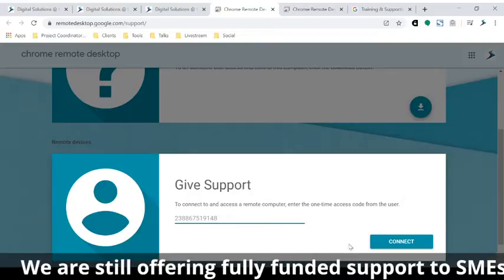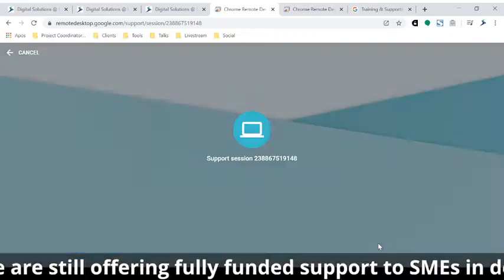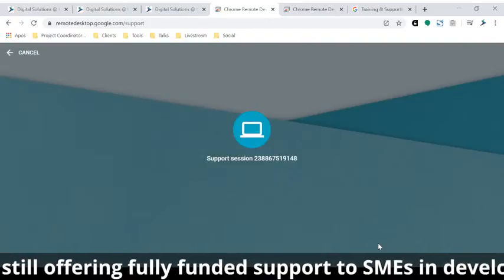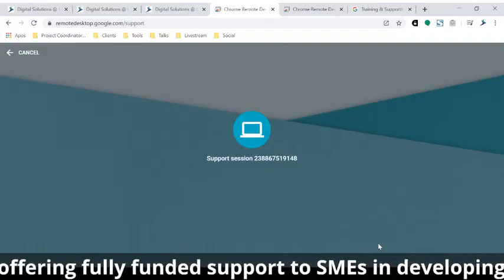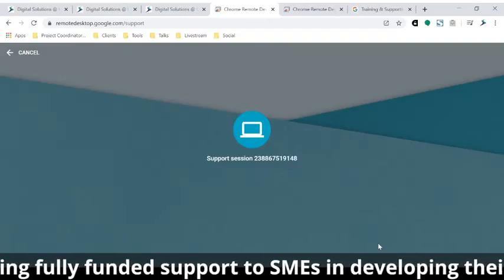And we hit connect. And then hopefully Verity will get a message that says Digital Solutions is trying to connect to your computer. Do you wish to authorize it, yes or no? And she can say no, and equally if anyone else tries to get in, she can say no as well. But once I've used this code, it doesn't work anymore. It's a one-time only use.